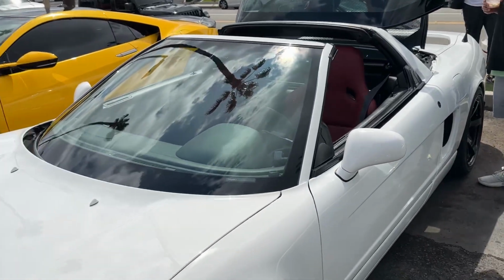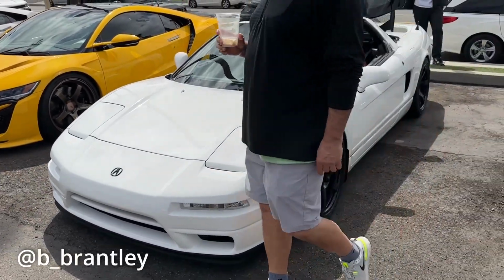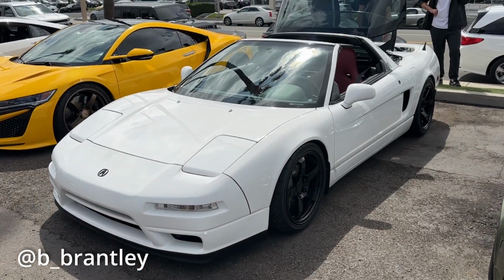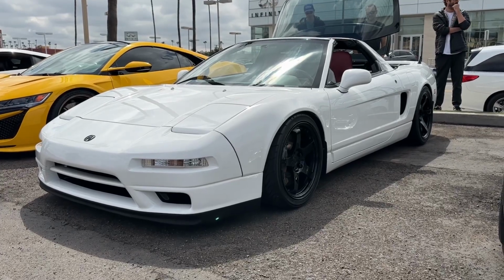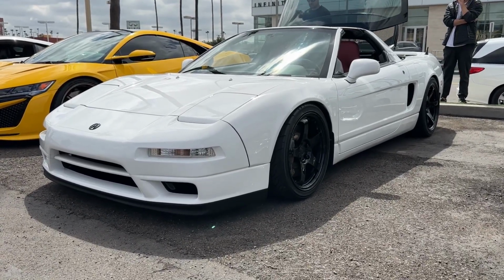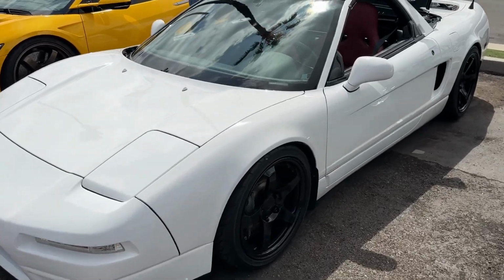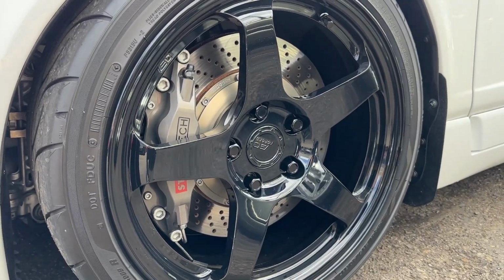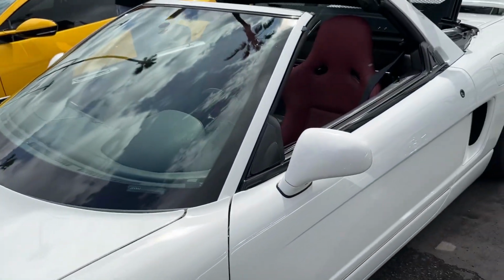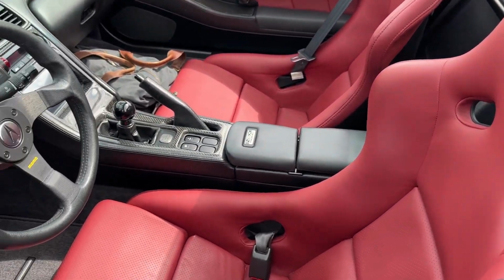This is Brian's car. I just met him. I sold him some floor mats. Apparently this is twin turbocharged from SOS and fully repainted. DC wheels, top tech brakes. Some nice Recaro. I like this nice deep red.